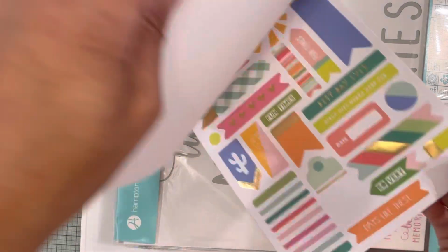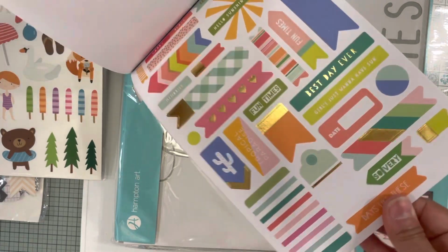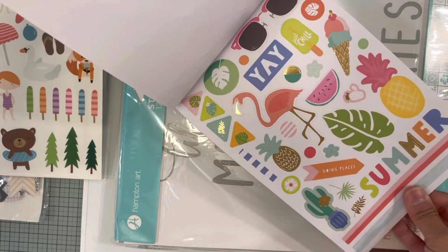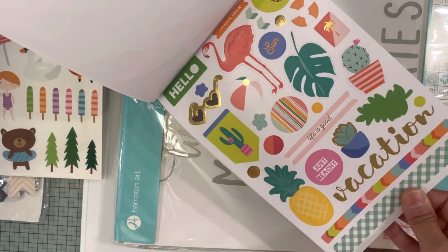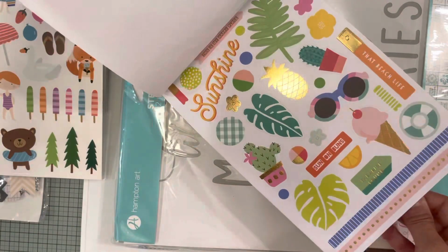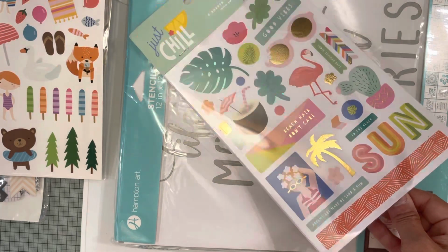And then there is another My Mind's Eye stickers, and it says six sticker sheets in here. So you get some alphas, some flags and tags, some stickers for the summer, some more stickers. Oops. And then that's the last one.